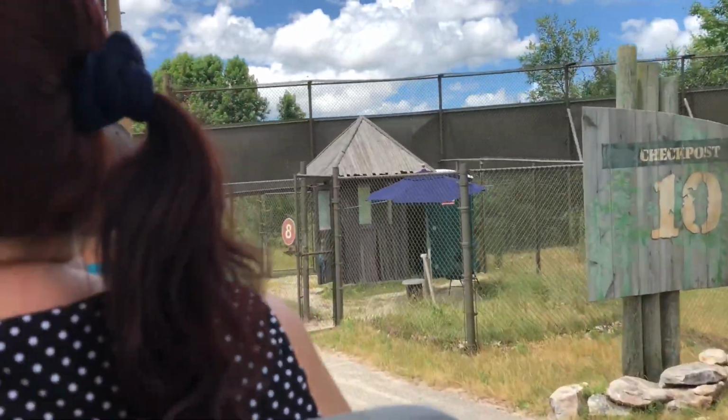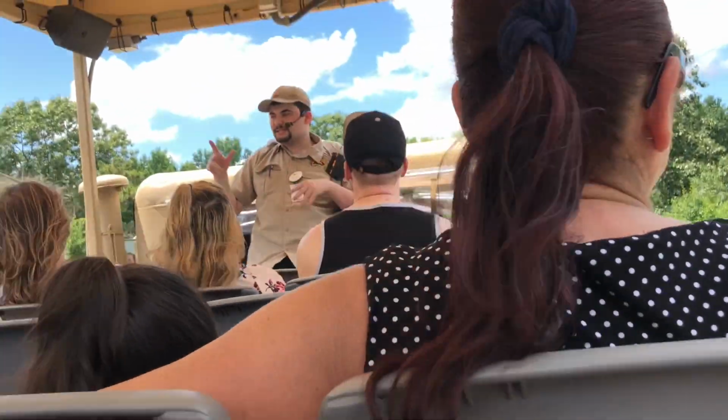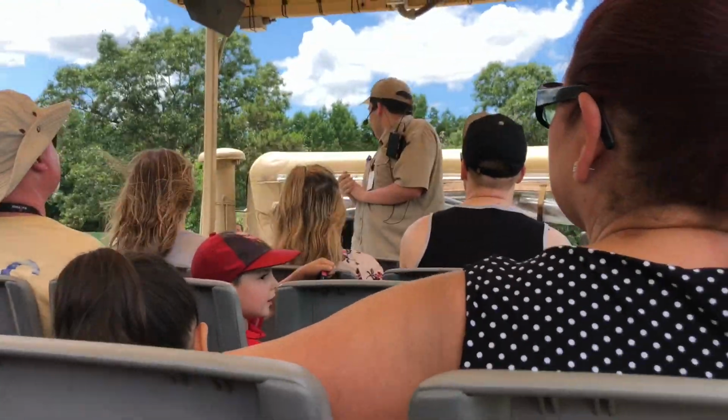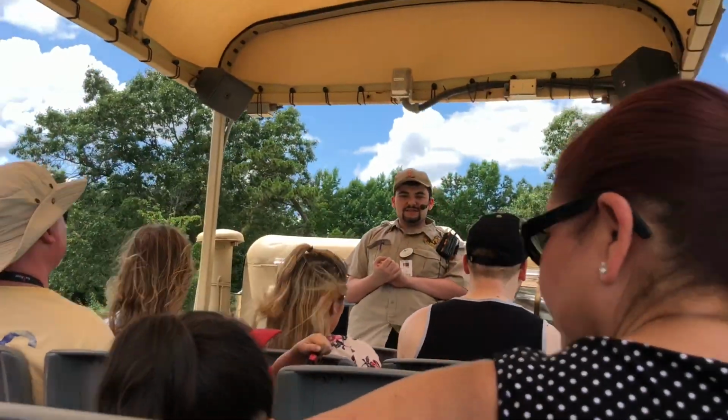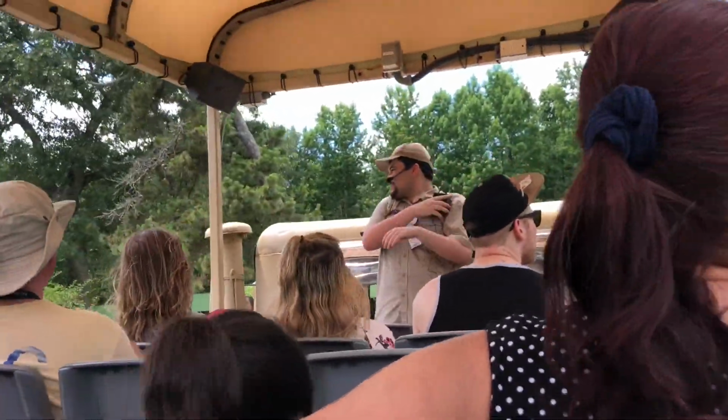Now we're going to go into Terra Ursus, which is Latin for land of the bear. Here we'll find the European brown bear, which is a subspecies of the brown bear. Subspecies are kind of like how there's different breeds of dogs, though there are some differences between breeds and subspecies. So the European brown bear is larger and more aggressive than the black bear. That's why they're going to be behind barriers. On average, they're about 500 pounds.